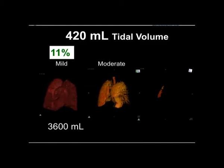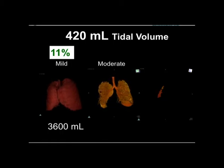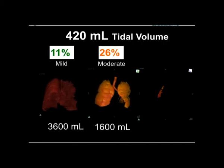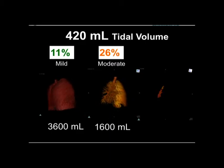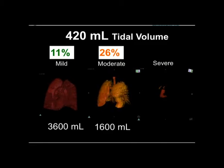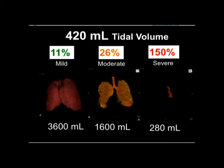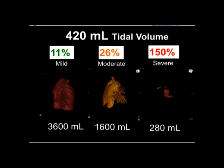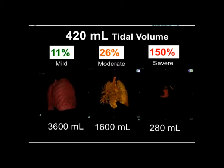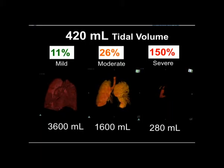By the time we get to this patient in the middle, where you can see you've got far more extensive consolidation, far less lung is available for gas exchange, this moderate problem, you've got 1.5 litres of volume. And we're up to 26% of the available lung capacity because of the heterogeneity of the disease. By the time you get up to the end that we're looking at ECMO for, you've got a tiny little bit of lung there, 280 mils. You're trying to push 420 mils into 280 mils. You can see immediately why we have to have different strategies as patients get sicker, and why lung protective ventilation is not necessarily protective for all patients.